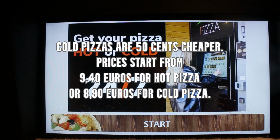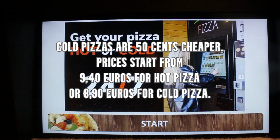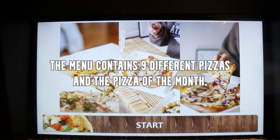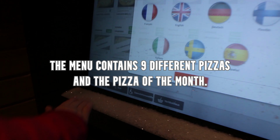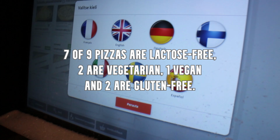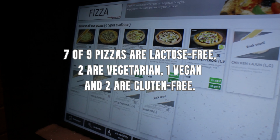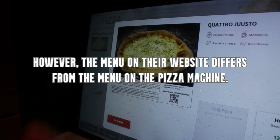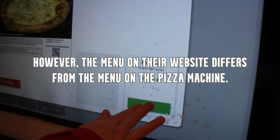Prices start from €9.40 for hot pizza, or €8.90 for cold pizza. The menu contains 9 different pizzas and the pizza of the month. 7 of 9 pizzas are lactose-free, 2 are vegetarian, 1 vegan, and 2 are gluten-free. However, the menu on their website differs from the menu on the pizza machine.